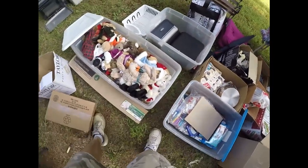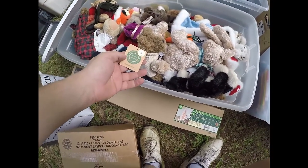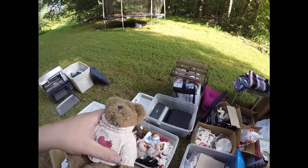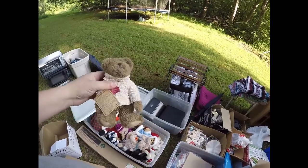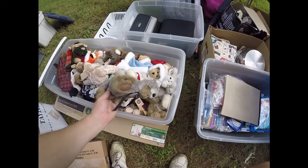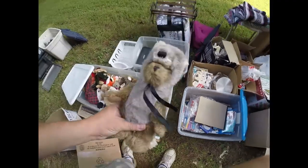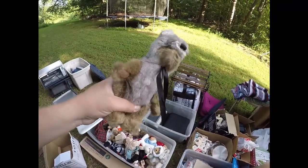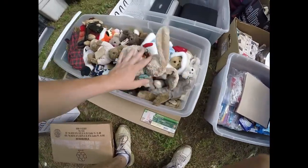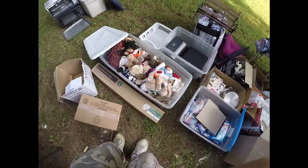These here are all stuffed animals. They are all Boyd's Bears. There's an entire tote of Boyd's Bears in here. So they go all the way to the bottom. Yep, another Boyd's. That one's kind of cool. He's articulating. He is a bear in a bear costume. Or bear in a fox costume. But anyway, some of these might be retired. And if they are, they're probably worth a few bucks. I'll have to look some of them up. There's also some Disney in there.